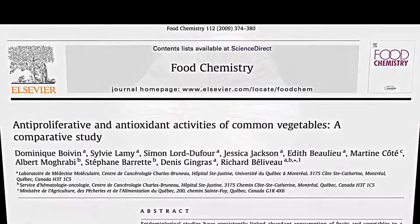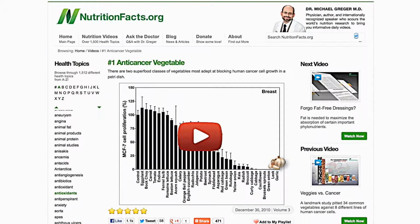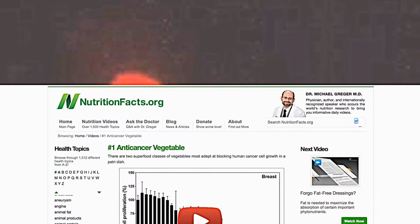Remember this study, in which garlic won out as the number one anti-cancer vegetable? Well, let's see what it can do. This is what's called a comet assay, currently the standard technique for the evaluation of DNA damage.